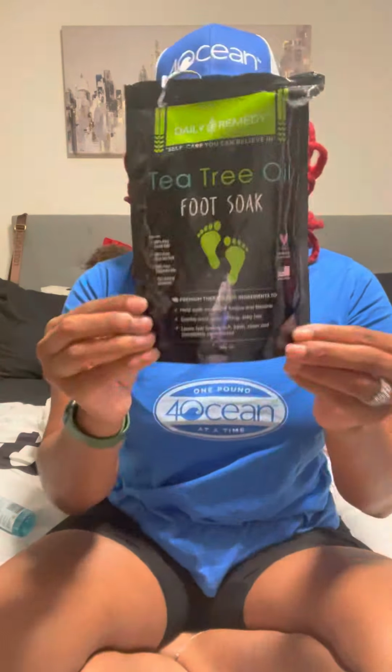Last but not least, I gotta take care of the feet, especially if I can't get to the nail shop and get my toes done like I normally would because of my little crazy toddler. I got my own foot spa and I use the Daily Remedy tea tree foot soap, and this works. I'm telling you, it takes off all the calluses and it's perfect.